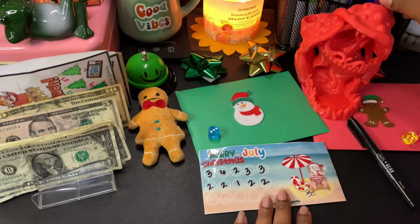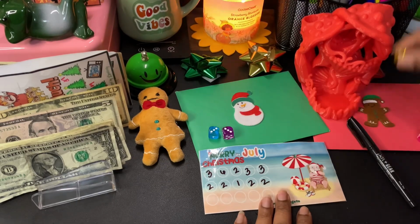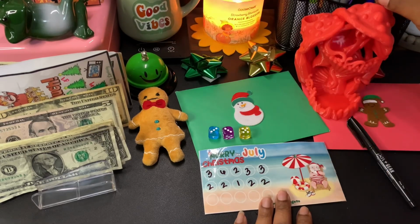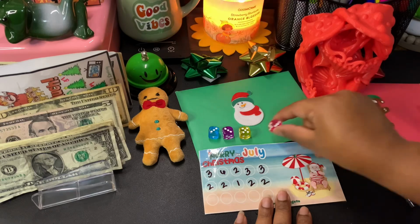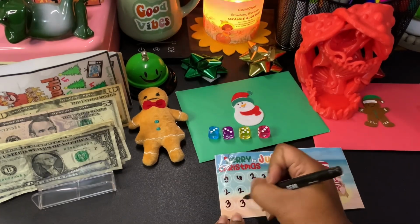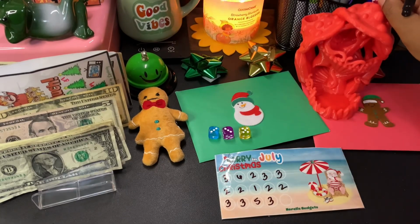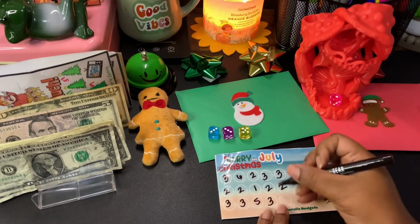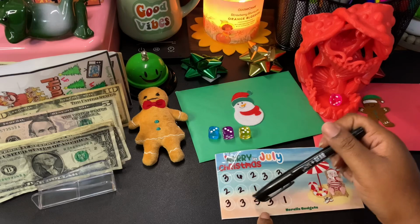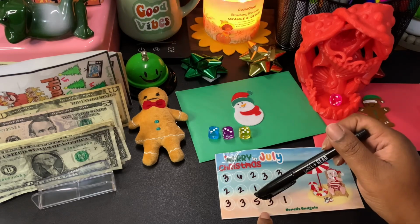So I got a 3. Another 3. I got a 5. And a 3. All right, so we got 3, 3, 5, and 3. Let's roll one more. And that is a 1. Awesome. Okay, so now we have 3, 6, 9, 9, and 5 is 14, 15, right? Let's see. Yeah.